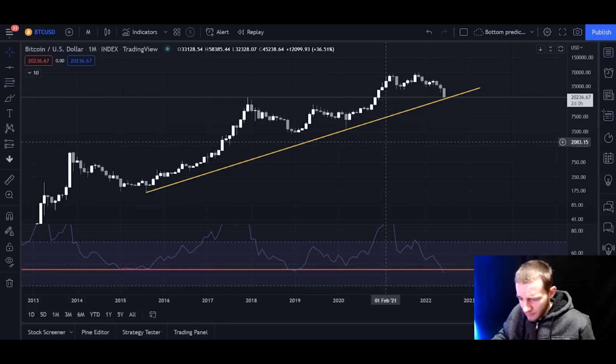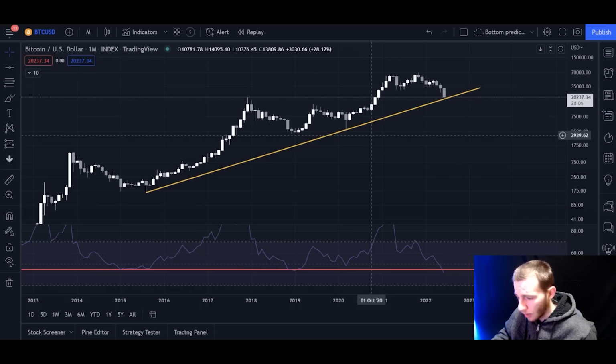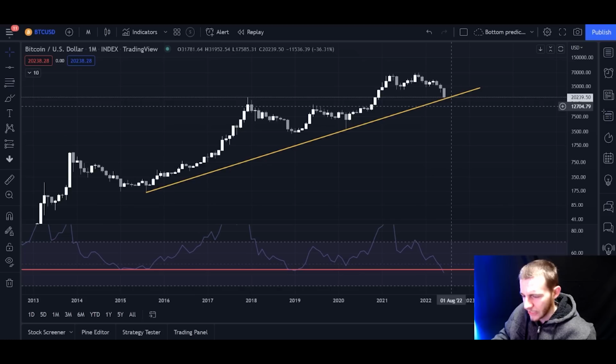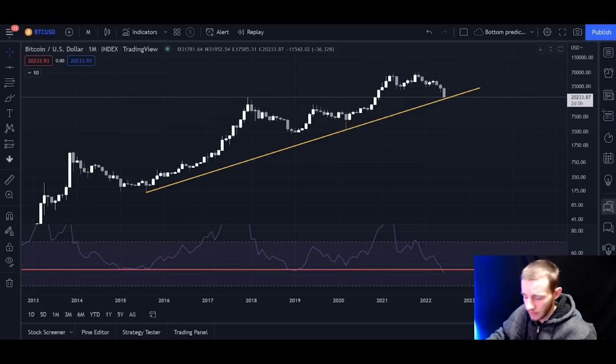At this point, we have to consider the fact that this line is here and that it is currently holding for support. For that reason, I'm not overly concerned about where the macro bottom will be. I'm not overly bearish at this point in time because we do have macro support here. When we lose that macro support at 18K, which I think will happen, but we'll wait and see, I think we'll be going downwards strongly towards our next support zone, around 14K. And I think ultimately the bottom will be anywhere between 11K and 13.5K.